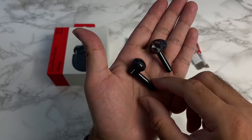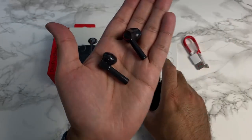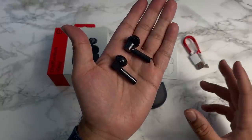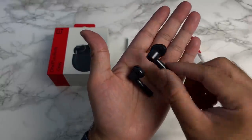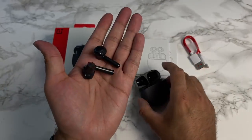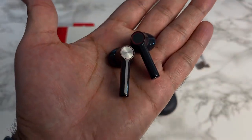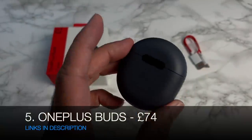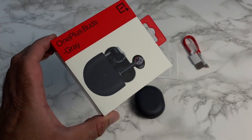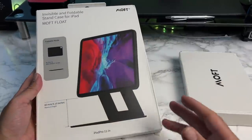You've got low latency for gaming. They support warp charging. So 10 minutes charge in that case will give you 10 hours of music. That is an insane charging speed for true wireless stereo earbuds. You've got triple microphones, and each earbud will give you 6.5 hours of battery life. And if you combine that with the charging case, that's a total of 24 hours. So interesting design, comfortable fit, and a pretty bassy sound. And the best part is these are currently priced under £80. OnePlus Buds, people.